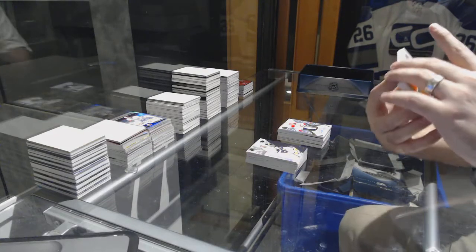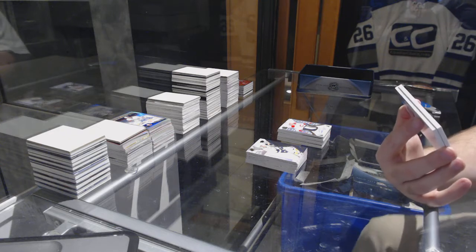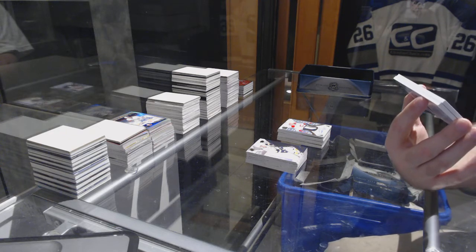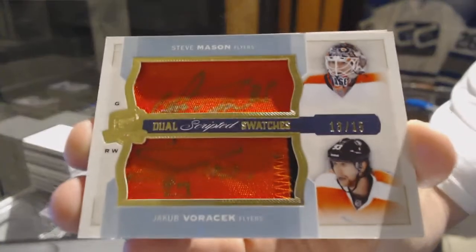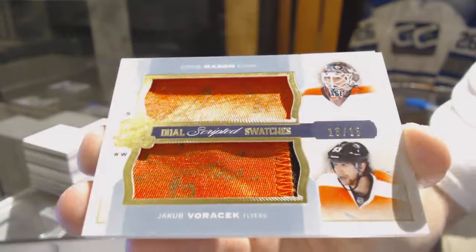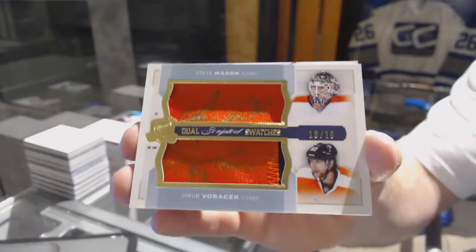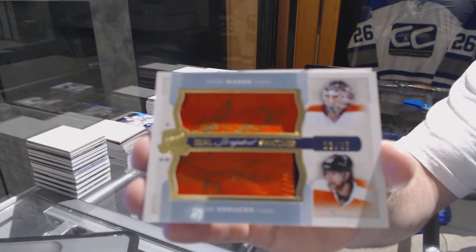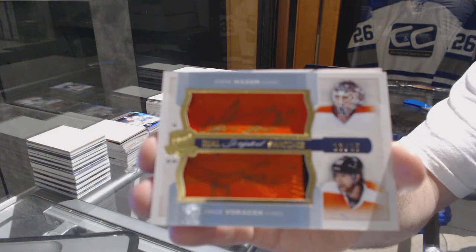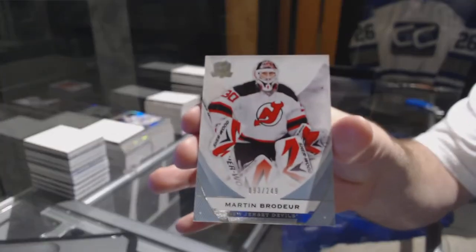We've got a dual scripted swatches number 215 for the Philadelphia Flyers, Steve Mason and Jakub Voracek. I thought that was Giroux. I was like, that would have been awesome. Mason and Voracek. And finish off for the New Jersey Devils, Marty Brodeur.